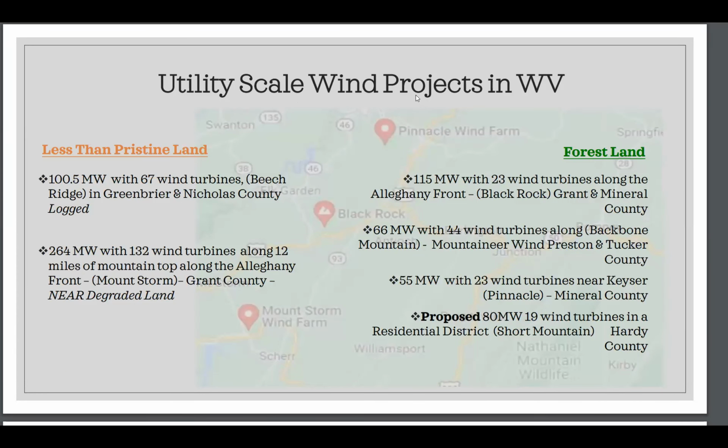Just touching on the utility scale wind again, there's not that much degraded land that is available for wind, but just to give you some numbers on this. There's a big project in Greenbrier County. I was actually the planner in Greenbrier County when that project went in. It's a very large project, 67 wind turbines, but it was on WestVaco land. And I think it was a pretty good project, honestly. I think that was a good use.